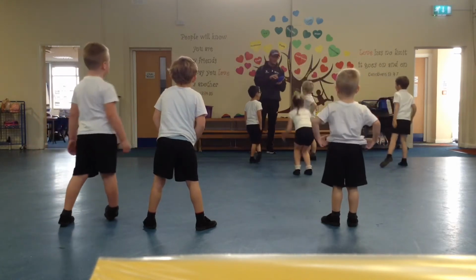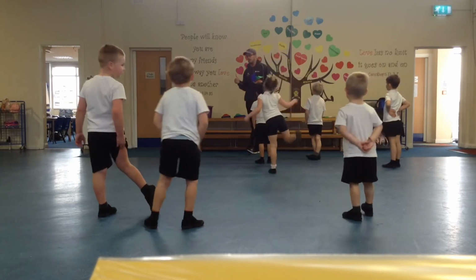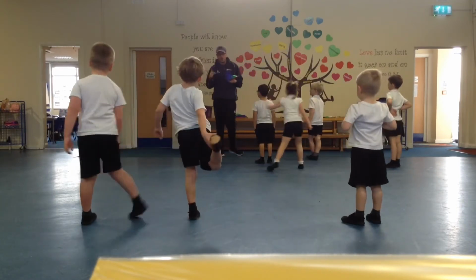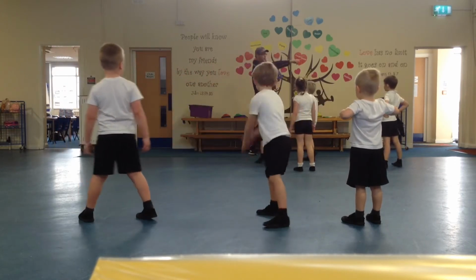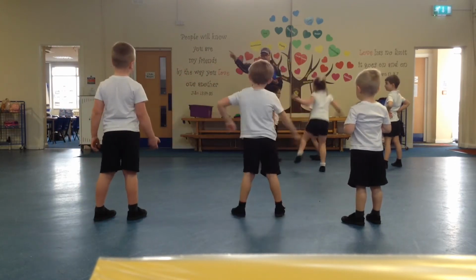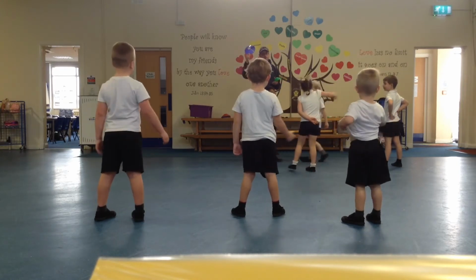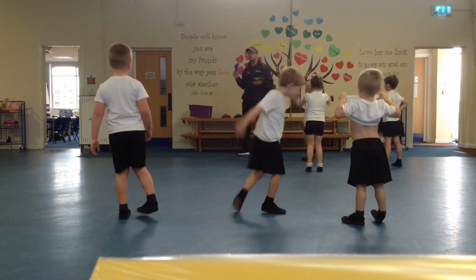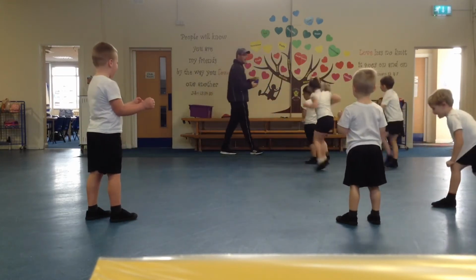So if you see the blue cone, that means either a police car, a fire engine, or an ambulance is coming, we need to pull over. So you either run to that wall there, or to that wall there. So Matilda, if you see blue, where do you go? That wall. Oh, good girl, well done. Are you ready? Start your engines. And go, go, go.